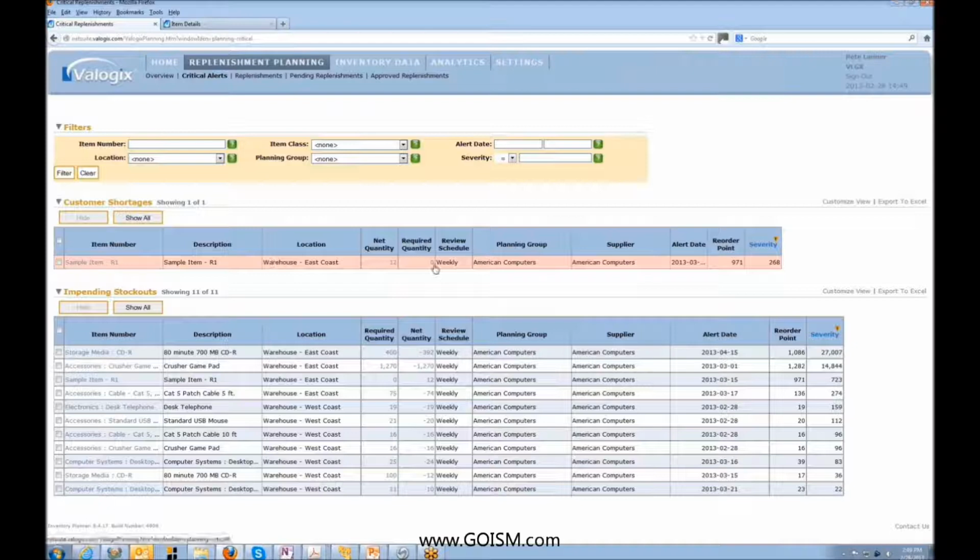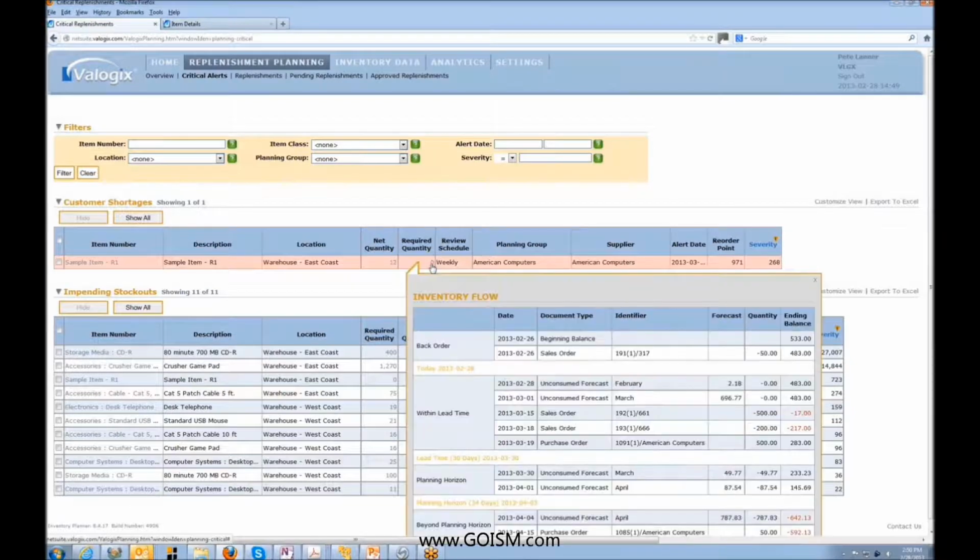And if we look a little bit deeper here, we can see that throughout the application, the required quantity represents what it's recommending you place as replenishment orders. And here you can see it's actually not even recommending a replenishment. But yet there is an issue here. And if we want to see what that issue is, we can click here and bring up this inventory flow.